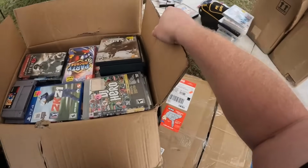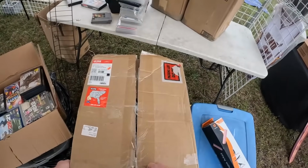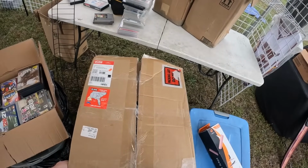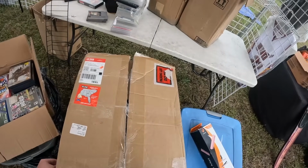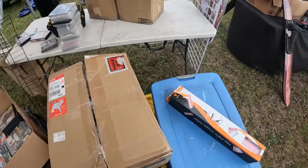Those are gonna mainly be the NES and the Super Nintendo, and then you got a couple of the Switch games. You care if I cut this up? Okay.